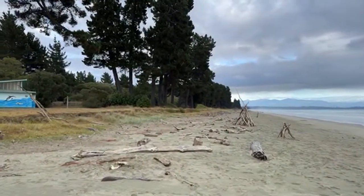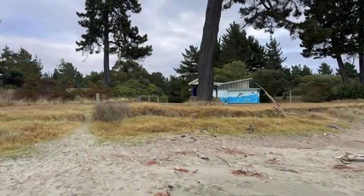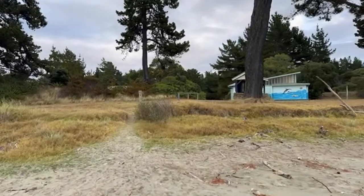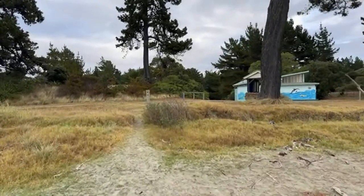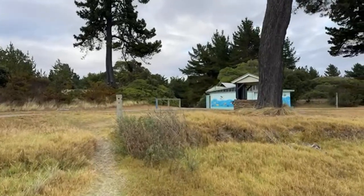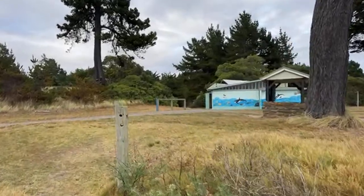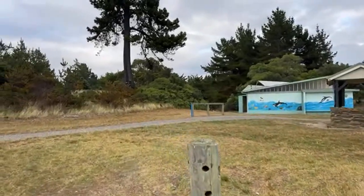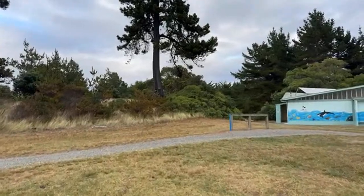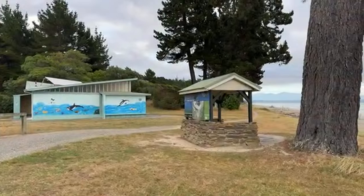So let me go over there. I don't want to go to the toilet block, but there is a map. Hopefully the connection, I tested it before, it looked okay, but I'll go to the map and show you a little bit where we are, because I'm not sure about you guys, but I love maps. That's the cool thing.